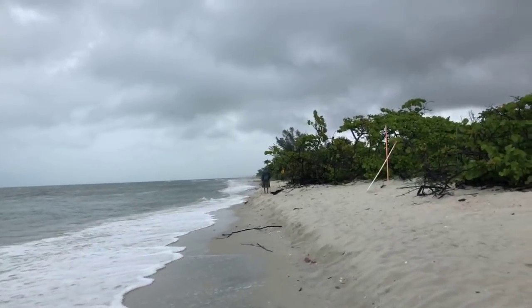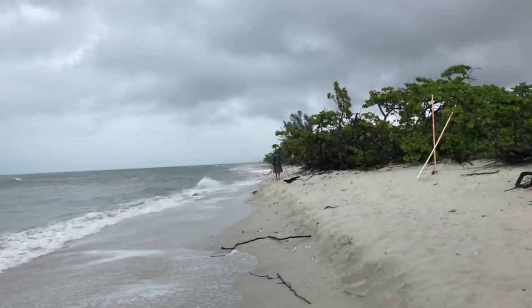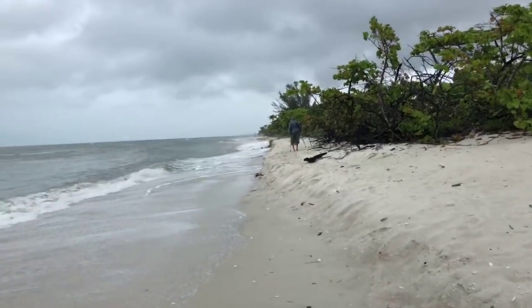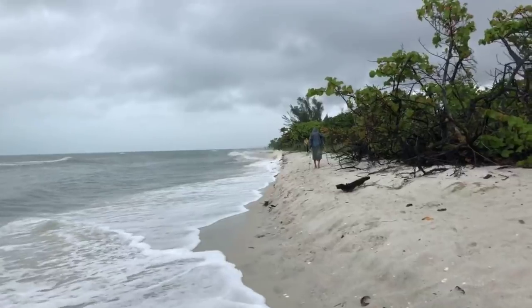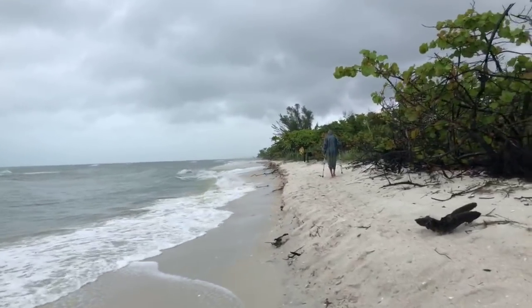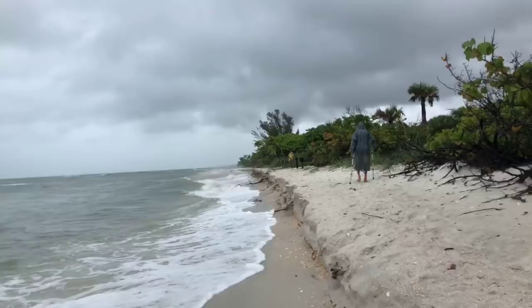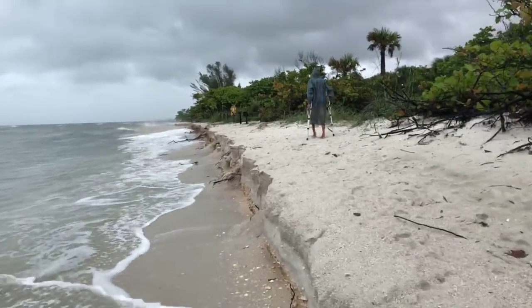Darn it, there's somebody else up there shelling. Wow, the beach is really washed away up here. Man. We have lost a lot of beach up at the north end. We're gonna have an awful high tide. Look at the beach up here. Oh my goodness, that's terrible. Look how much beach we've lost.